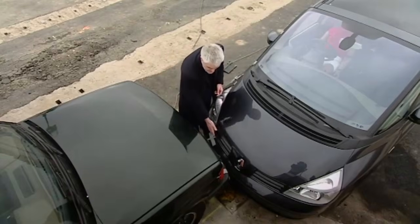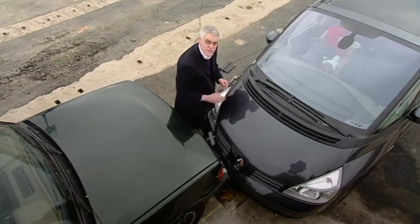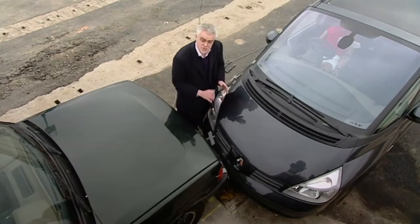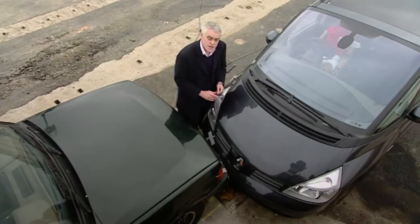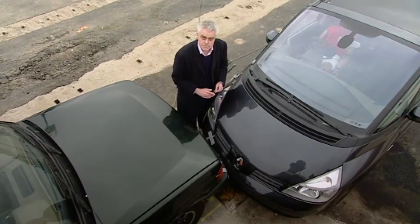Now, recent designs like the Espace have cross members at the front to channel some of the load to the rest of the bodywork, and our collision will be a good test of their effectiveness. But making the outside of the car tough is only part of the story.